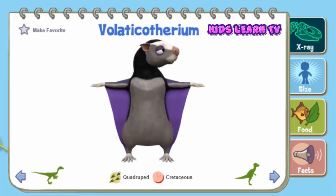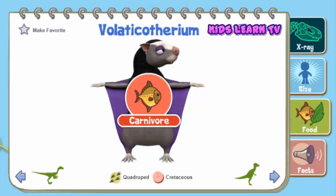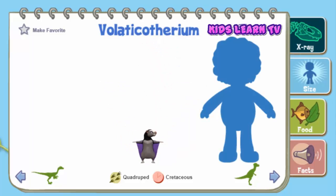Velaticotherum. Velaticotherum was an amazing mammal, like modern-day flying squirrels. It could glide from tree to tree or from trees to the ground. Velaticotherum was probably an insectivore, which means that it ate insects. It also may have been nocturnal, or most active at night. Let's compare it to something we know the size of, a kid like you.